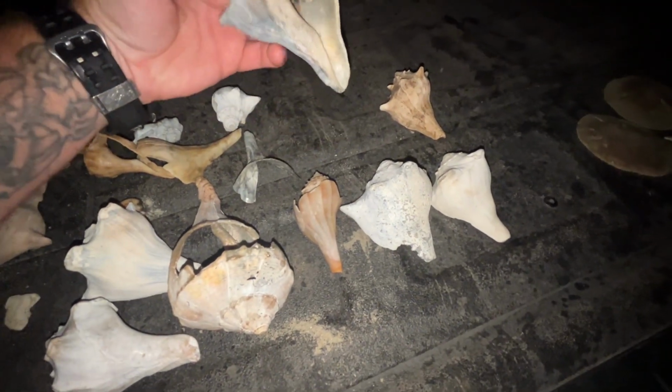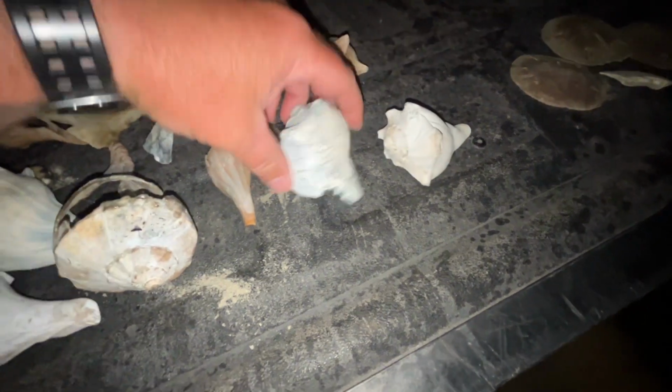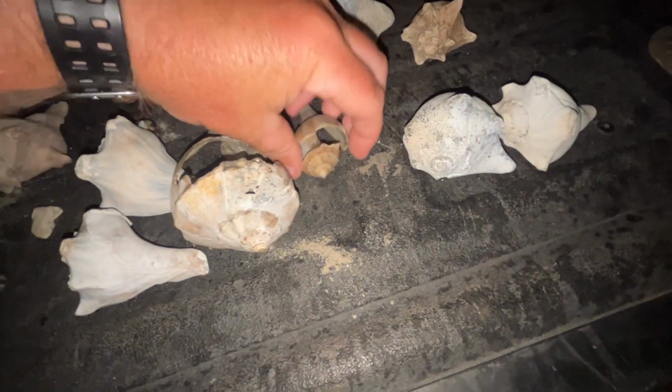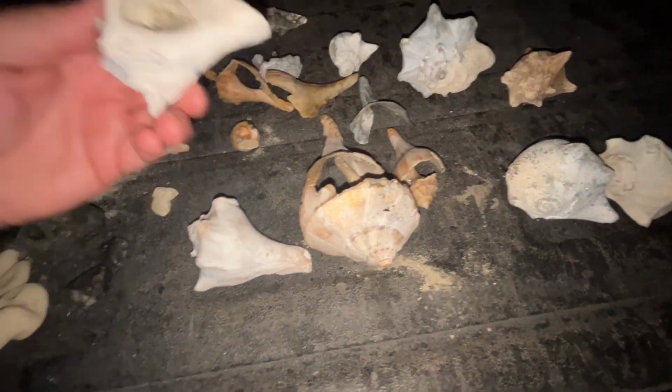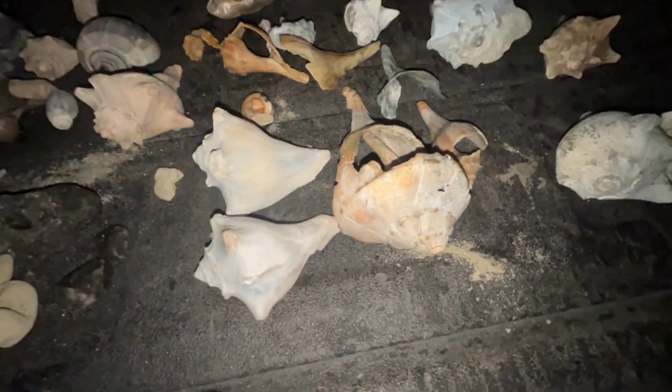Except for these ones over here. This is a nice one. Broke. That's all right. This is nice. Real pretty one right here, but it's busted. I hate when the real pretty ones get busted like that. Another nice one, but it was broke. A couple other nice ones here, but they're not broke. They're nice. So.